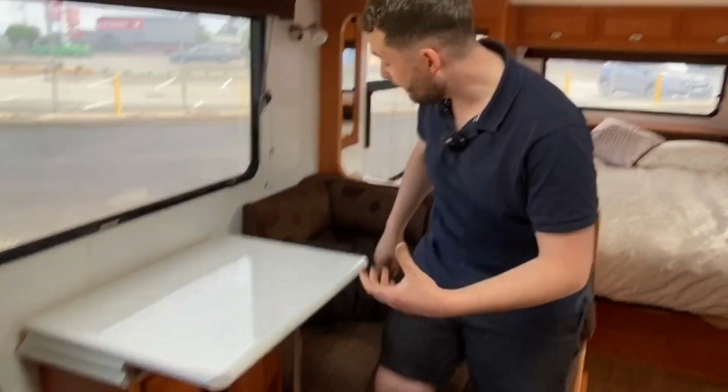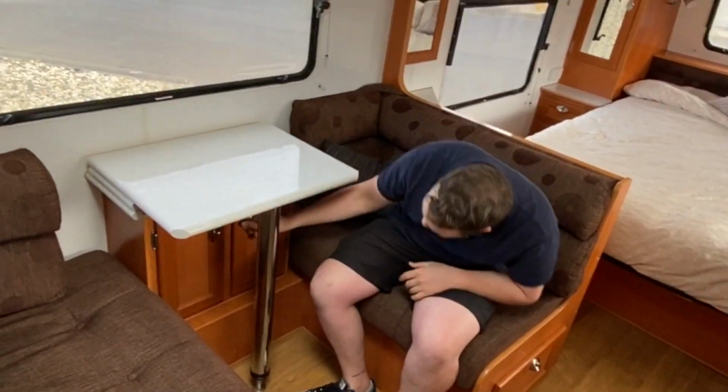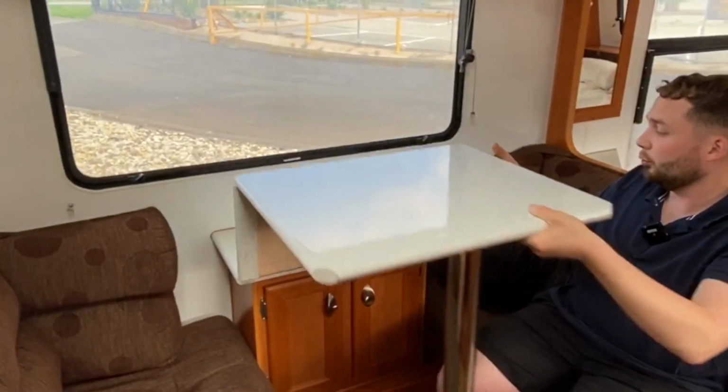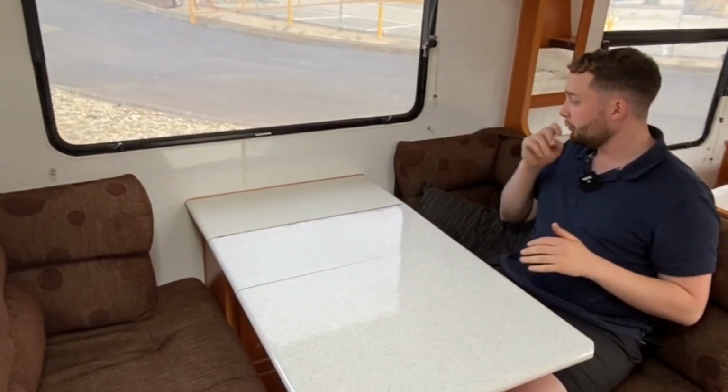Speaking of the lounge, this is a massive cafe dinette, like absolutely massive. We've got, I imagine, heaps of storage in here. Of course we do. So you've got heaps of storage in there. This guy just pulls off like so, trifold table. This is really, really comfortable with this sort of thing.